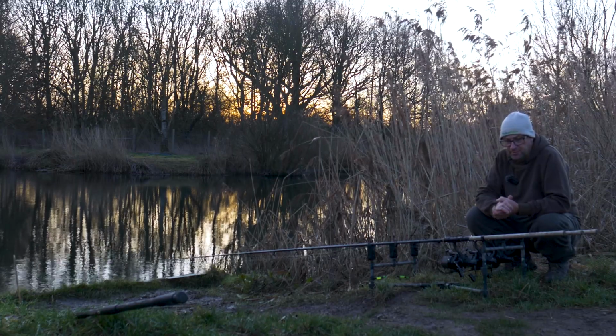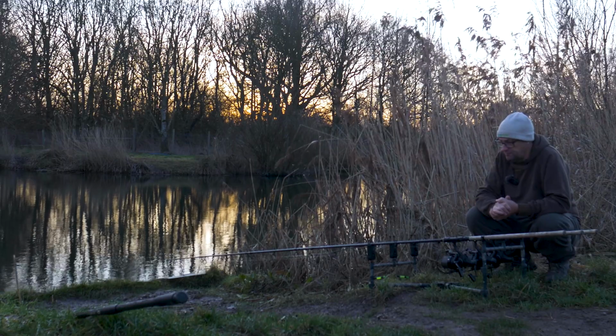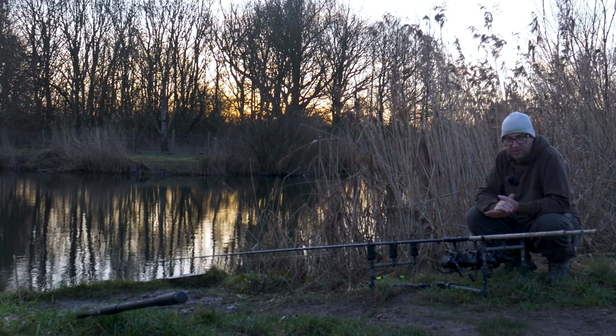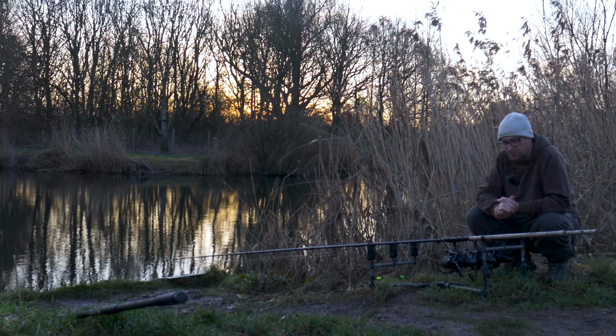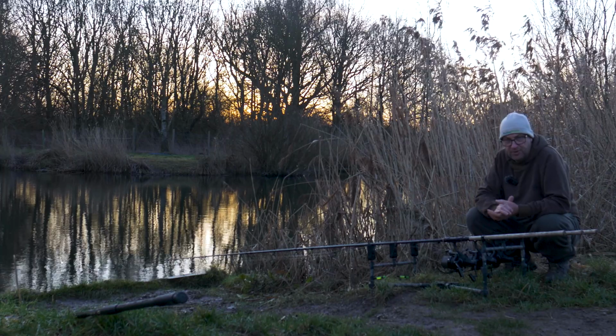But anyway, it's been one of those sessions. It's been a bit of a grueller, but it's been pleasant at the same time. It's been nice getting out on the bank. It's been a long time, and I've enjoyed it. Thoroughly enjoyed being out. Would have been nice to have a fish.